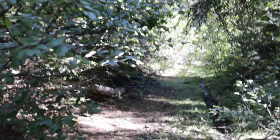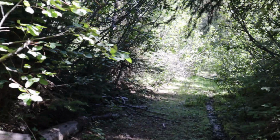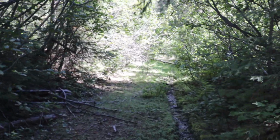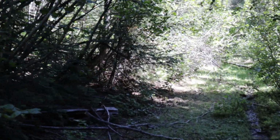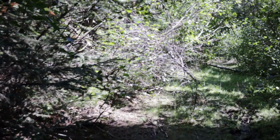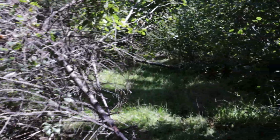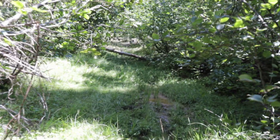Now I'm on my way into another mine, the LaBellevue, I think is what it's called. It's further up above this mine, but I thought I would stop and look at this real quick and see what we find.